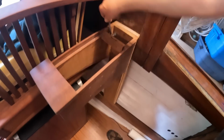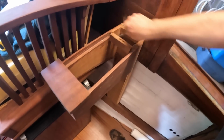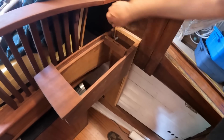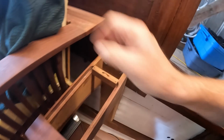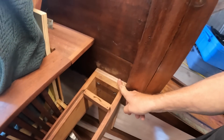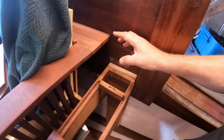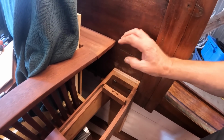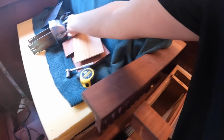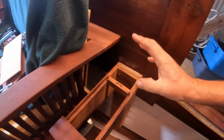Okay, so here's the final install of the helm arrangement, and I've had to make a small modification which I'll show you in just a second. And that is that I've added a 3/4 inch plywood spacer in behind here to move it out further. And the reason for that is I'm not going to be able to use that beautiful old bronze Morse control arrangement. I'm going to use the Morse control arrangement that was on the boat when I got it. And the reason for that is it's just simpler and I can set it up quickly.